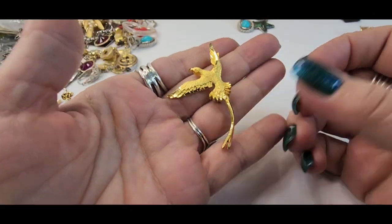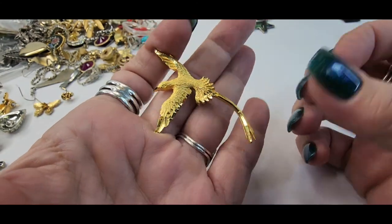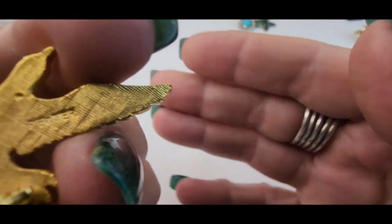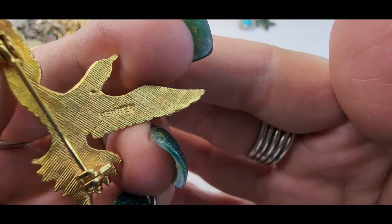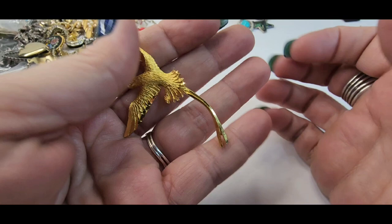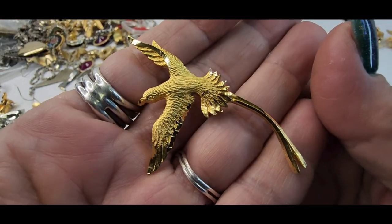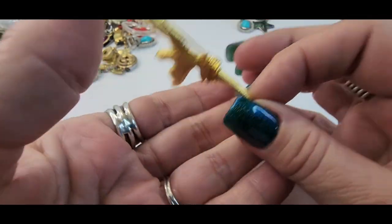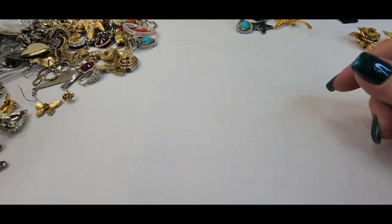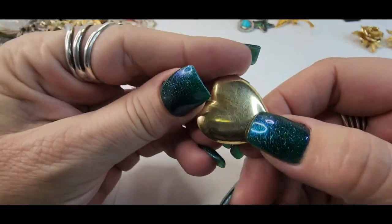All right, we've got a brooch. Oh, that's gorgeous. Does that say pewter? It does. If it's pewter, it's definitely plated with some kind of gold or gold tone plating. Beautiful little brooch, and that is the only writing that I'm seeing on that. So that'll be another good piece to Google Lens. All right, we've got a little locket.